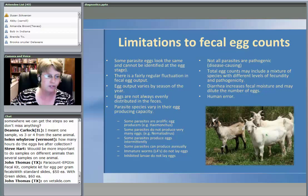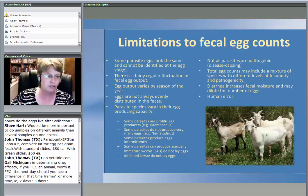We're still not able to tell specifically what type of stomach worm we have. We have differences in the parasites themselves. Barber pole worm lays a ton of eggs. Other ones don't. So keep in mind there's just a lot of different variables, with human error being the last one. I always joke that our fecal egg counts are done by graduate students, and how possibly accurate could they be? I was a graduate student.